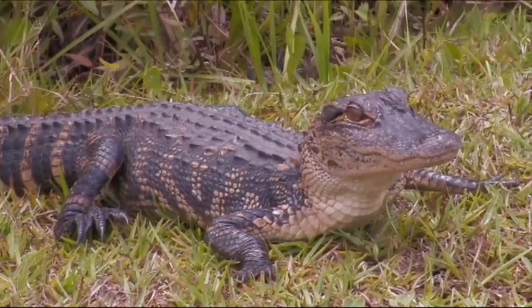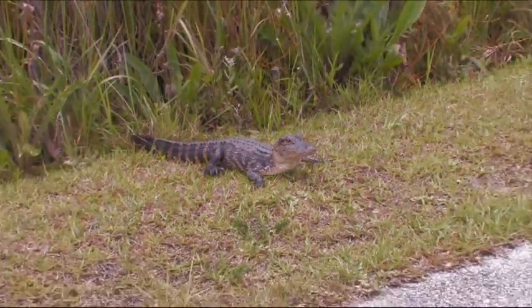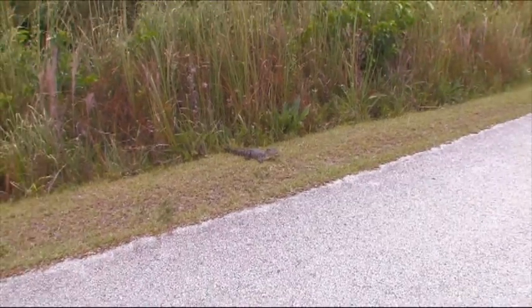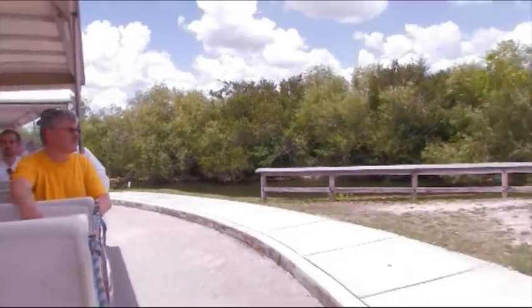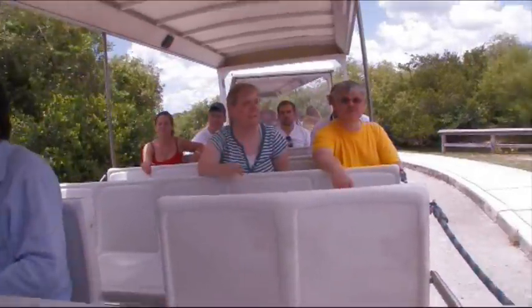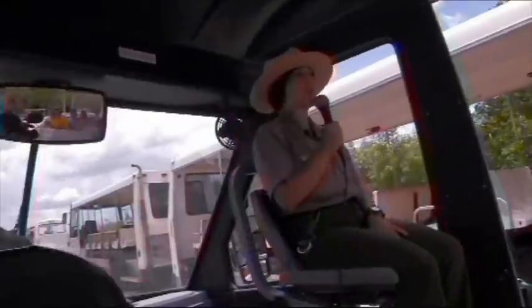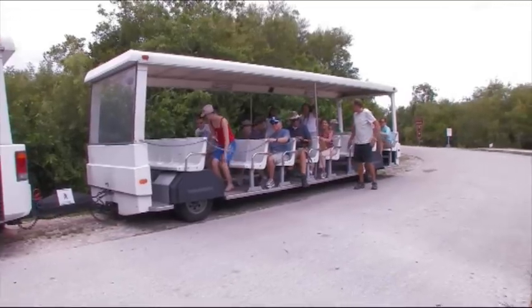Here at Shark Valley during the wintertime, which is our dry season, we offer many programs for people to enjoy. It could be anything from our 2-hour tram tour to a 30-minute shark bite, and then the best program of all is the full moon bike ride that'll get you out here in the Everglades. Thank you very much for coming. I hope you enjoy your time in the park.